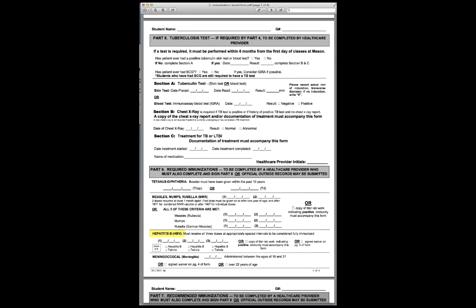Hepatitis B, HBV. You have a few options with this vaccine. You can provide documentation showing you received the hepatitis B vaccine, or you can provide a copy of a titer, a blood test, indicating immunity, or you can sign a waiver form to let the immunization office know that you do not want this vaccine. Student Health Services strongly recommends you receive the vaccine. However, the waiver is located on the last page of the immunization record form.